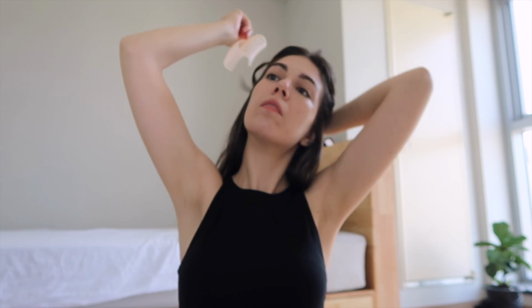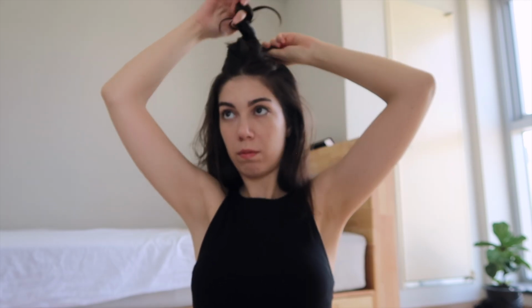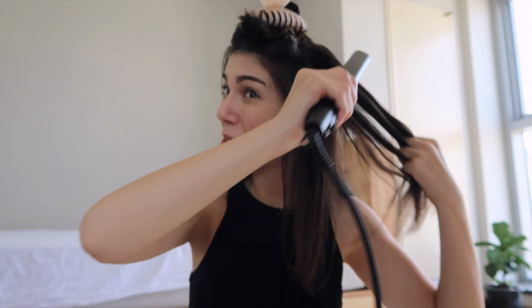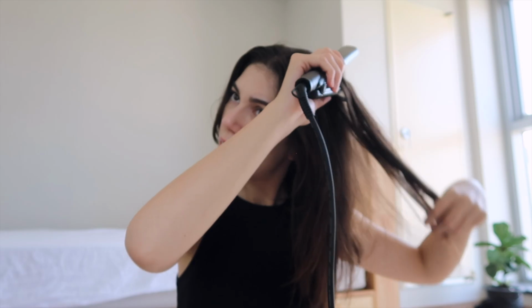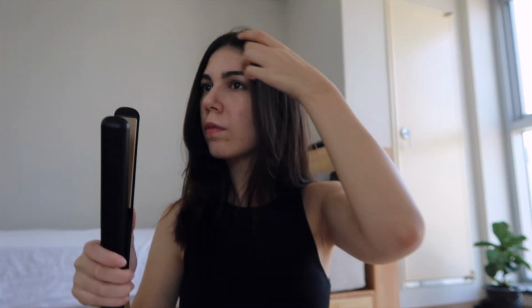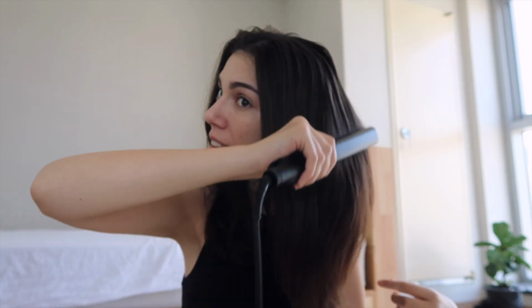Can you see this? Oh my God, you can see it even from the camera. I hope I still have hair by the time I finish this. It's always surprising. Is there any difference? I'm just kidding. Yeah, there is a difference. Better be, since my hair is frying.